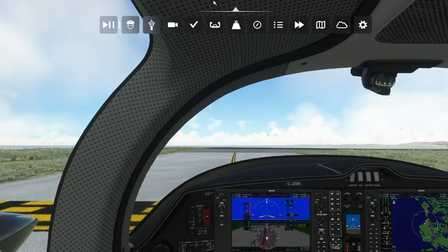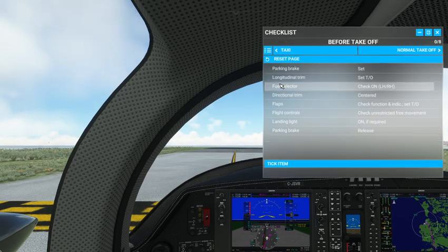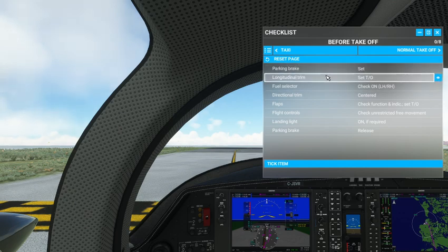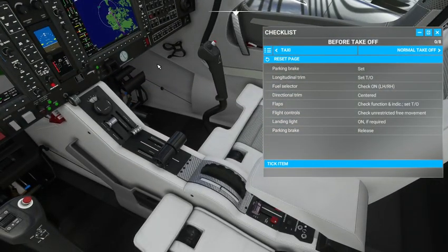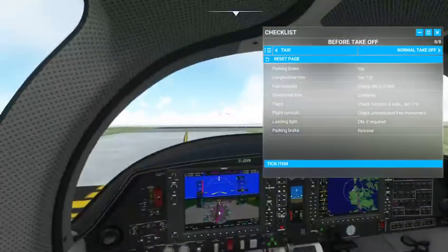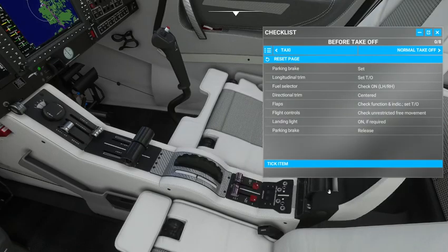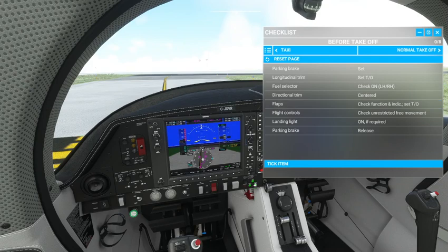Now let's go ahead and do the actual checks that come with Flight Simulator. For takeoff, so parking brakes set. I'm not going to set it because of FSeconomy. Longitudinal trim set takeoff. I think I've been ignoring that the last couple of days, guys. Let's go a touch higher than that. Fuel selector check on, left hand, right hand. They look like they're on to me. Yes, they're on. Directional trim, center, directional trim. Oh wait, what am I doing here? Directional trim, centered, launch. Oh, okay, takeoff, yeah.